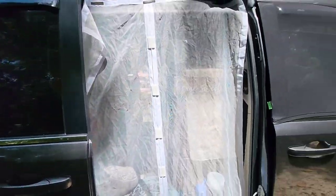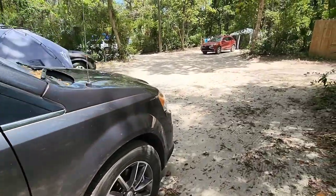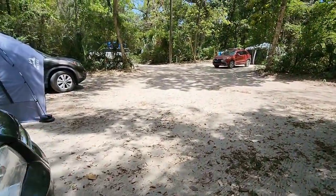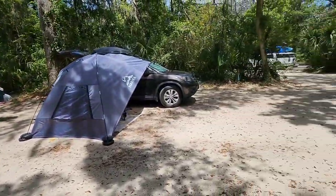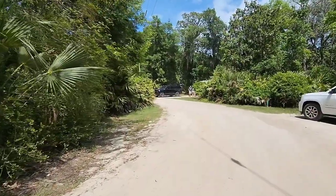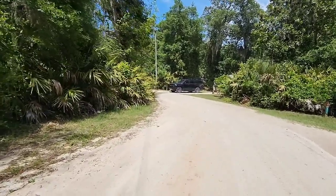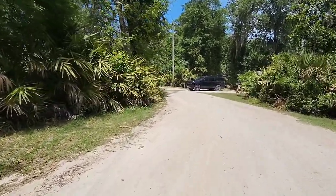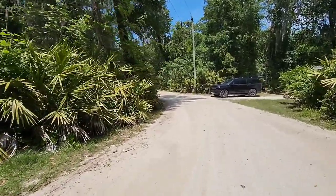All right, we're gonna run to the restroom and take a nice little walk around the camp loop and check out the campground. As you can see, the main campground loop road is just a nice little dirt road. It is a little narrow if you have a bigger rig, but otherwise, no issues.